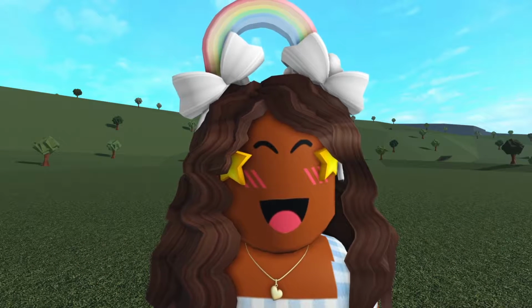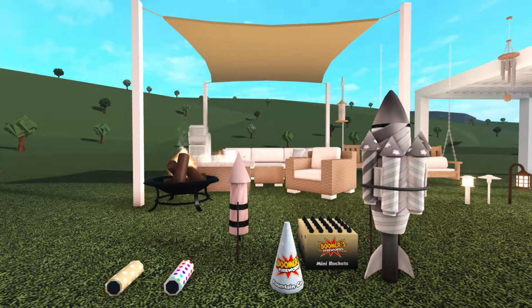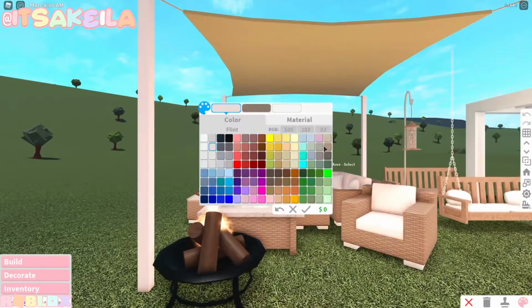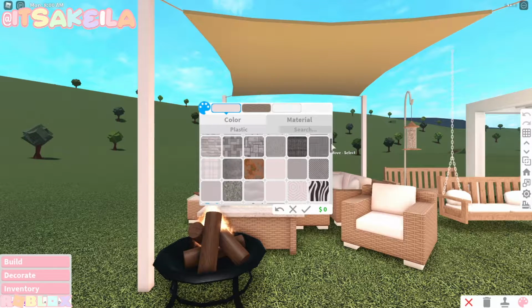Okay, so I loaded in my empty plot, and now we can take a look at all of the new stuff in build mode. Okay, so I went ahead and laid out all of the new items that we got, so let's do a little overview. So first off, we have the confetti poppers as well as the fireworks. Oh yes, the new wicker material. So if we just go here, materials, material girl. Okay, no one says that anymore.